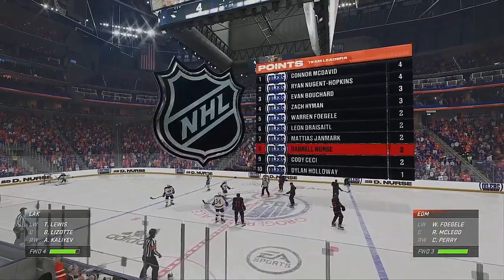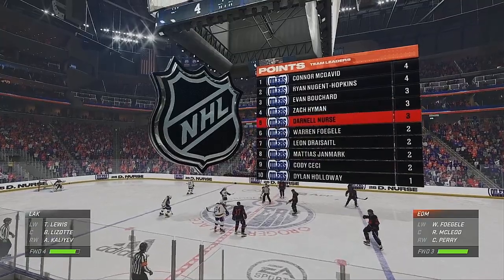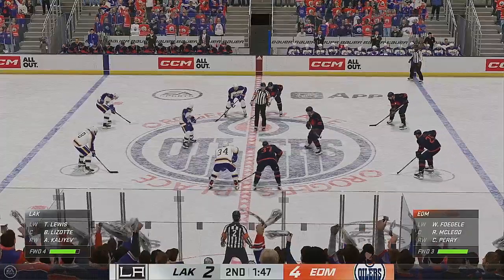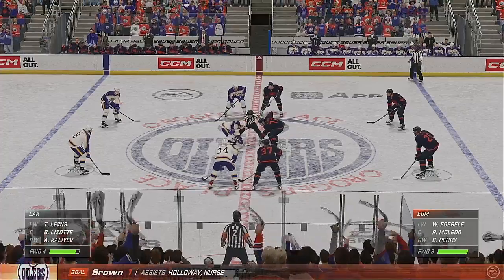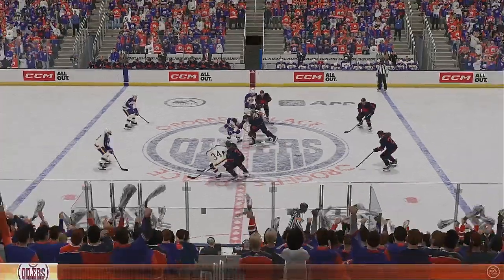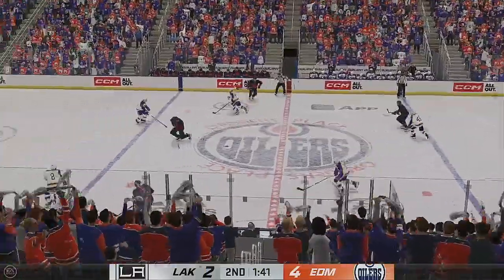Edmonton's now gone up by 2 here in the late going to the second. And this is a nice place to be here, Cheryl. It's exactly where they want to be, and they won't want to sit back. They'll want to continue to push right through to the end of the period. They've got that nice, healthy cushion, and they don't want to give it away. Moves it to CeCe.